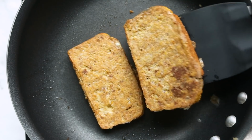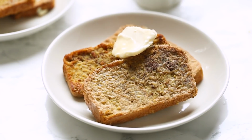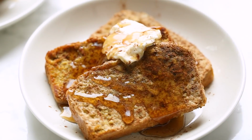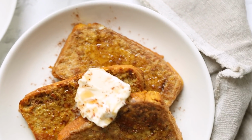And I love serving this warm right off the pan. So that's what we're gonna do here. We're going to just place them on a plate, and then you can top it with a nice pat of vegan butter. I love it. I also do a sprinkle of pumpkin pie spice, a generous drizzle of pure maple syrup, obviously. So good, and you can just dig in.